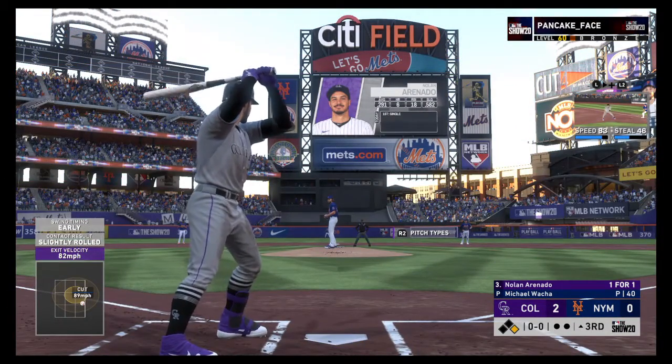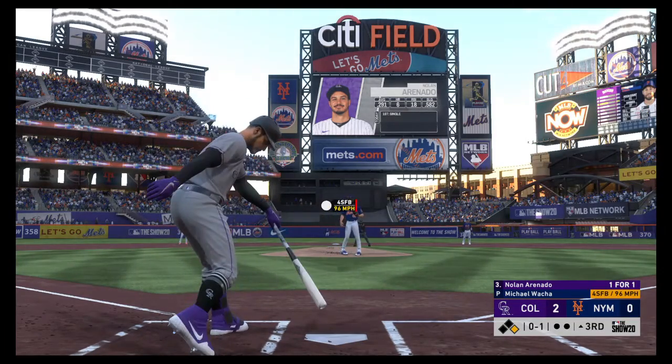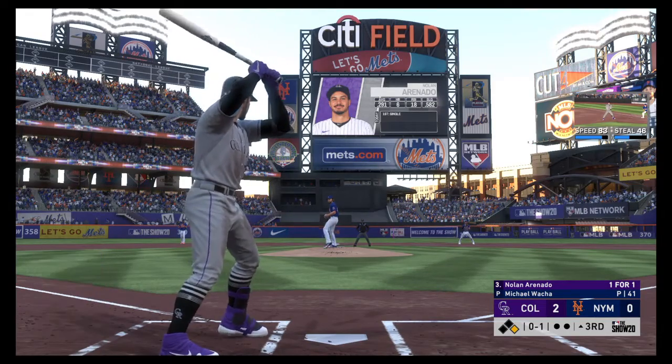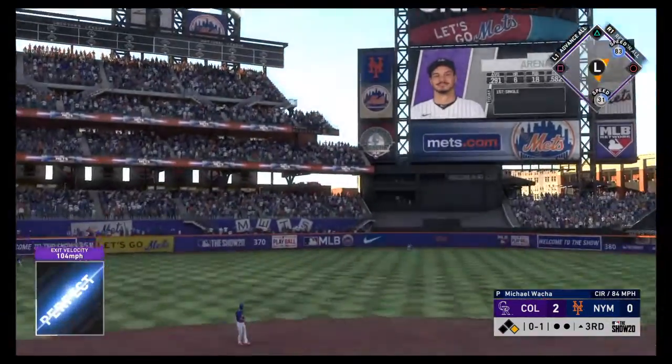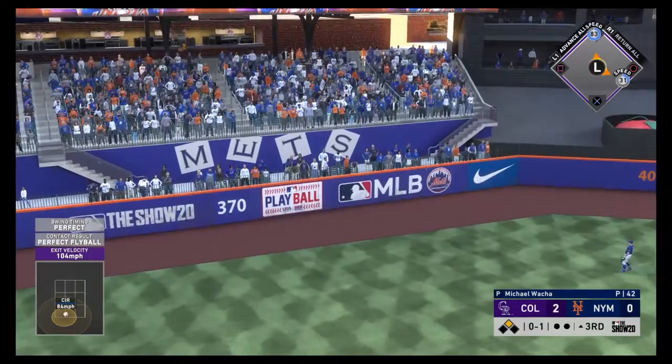The batter, the third baseman. And that'll bring in Nolan Arenado as the first pitch to him is swung on and missed for strike one. A base hit in his first trip. He hits it high. He hits it deep. It is out of here.